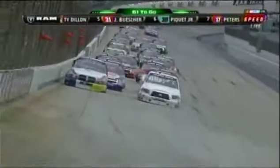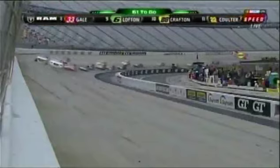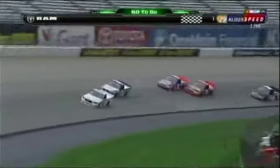This is a great battle, dudes. Side by side once again through 3 and 4. Bodine up the racetrack. Parker Kligerman on his outside. Bodine's going to be in front when they cross the stripe. Here comes Kligerman, though. He led that lap. Parker Kligerman grabbed the lead from Bodine. Bodine was running second. Now he's taking the spot away from Kligerman.